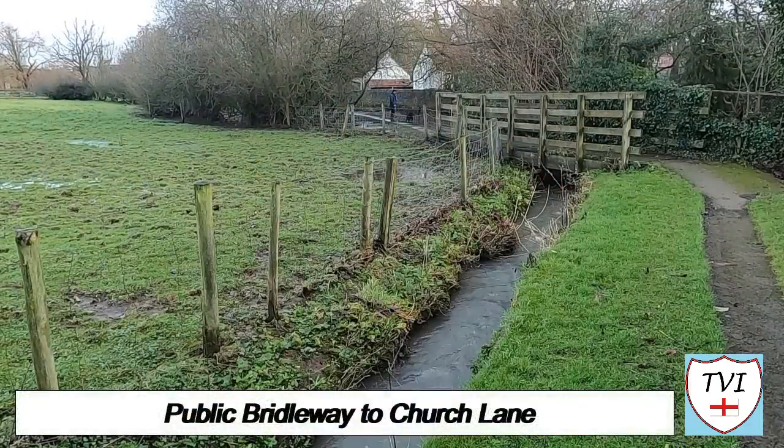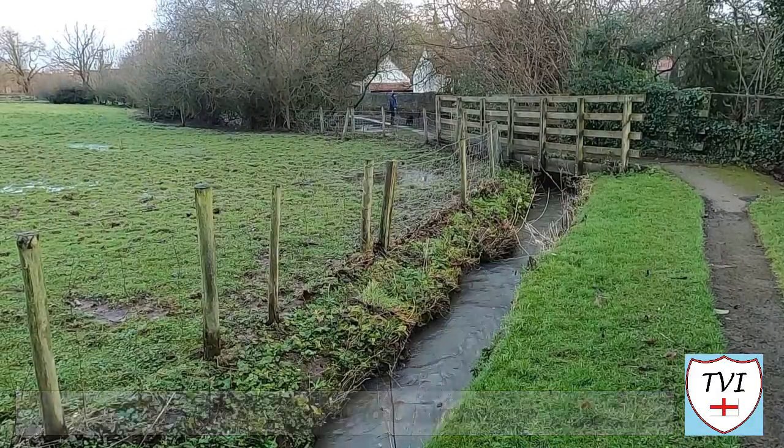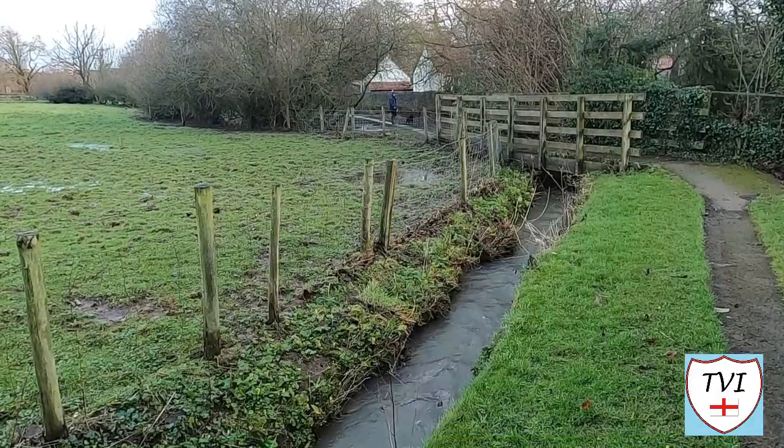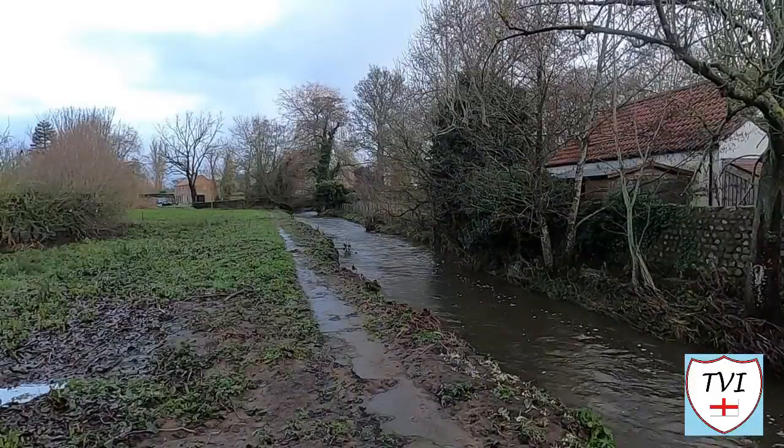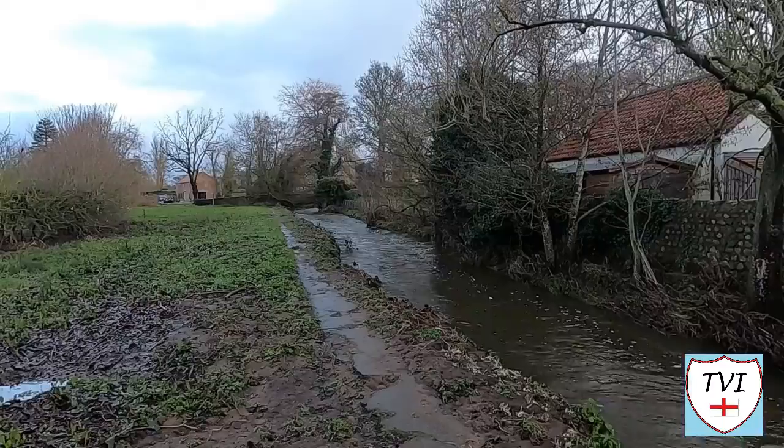The last part of the walk sees us amble for a short way alongside Stainley Beck and back to the bridge. In doing so, we cross another bridge over the smaller stream. As we mentioned earlier, Stainley Beck has areas which often flood, and this is one of them.